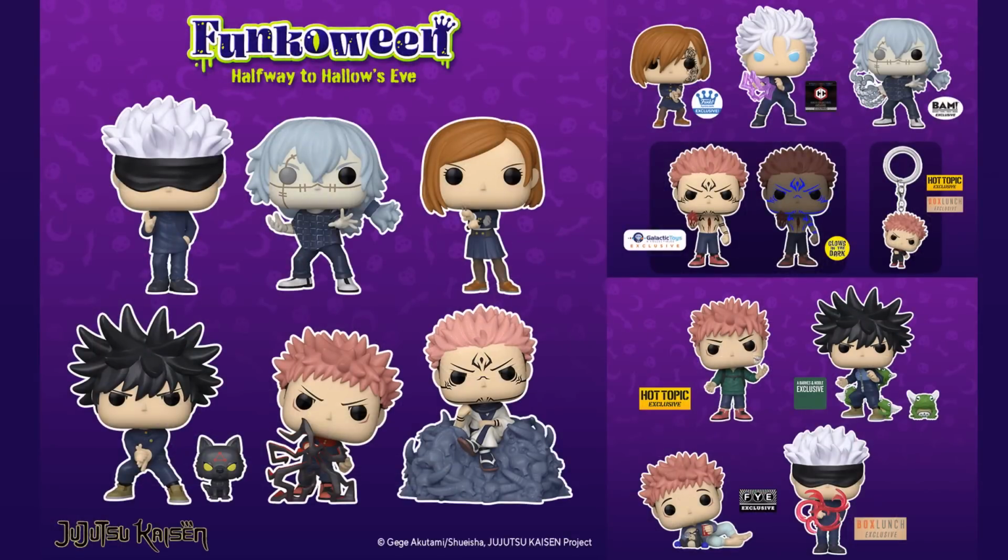And then, of course, Jujutsu Kaisen. We've been waiting for this, and we finally got the official reveal. There are plenty of comments, and plenty of exclusives as well. Again, I don't think any of this is going to be super difficult to track down if you're really interested. And remember, for the exclusives, go to those particular retailers if you want to get your pre-orders in.